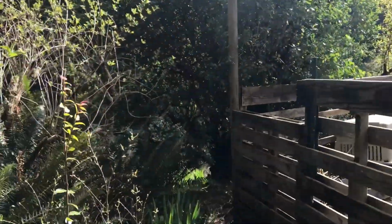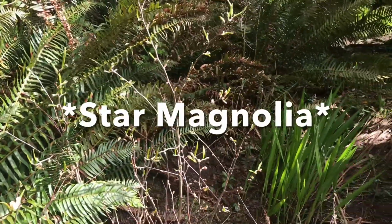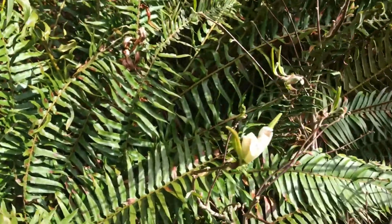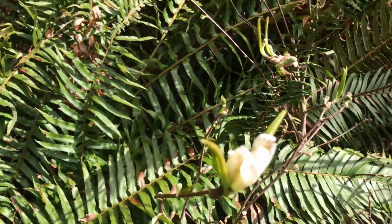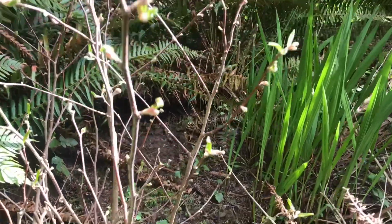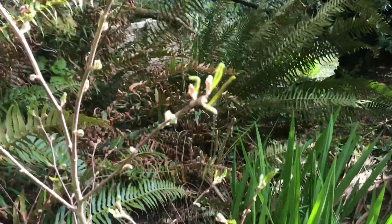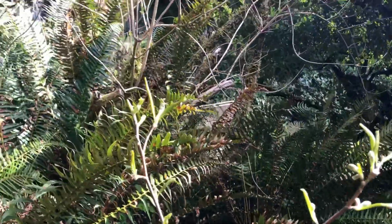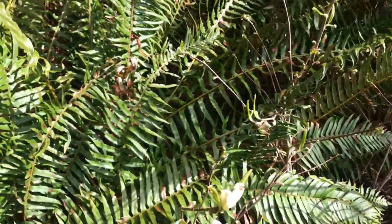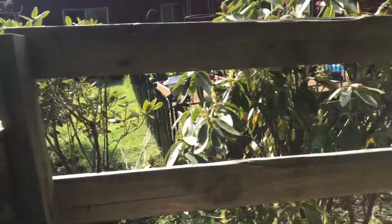Then we have our star jasmine back here. She's a baby. This is her second spring. And I do see one little flower here. And there's lots of little buds. I don't know if they're gonna... Seems a little late, maybe. I'm not sure. But I'm excited to at least see this one come on. Okay. Swing over here.